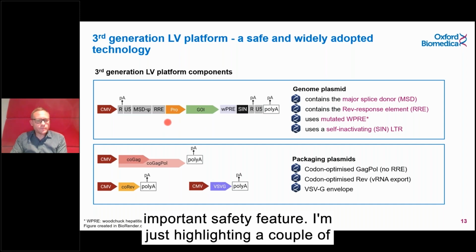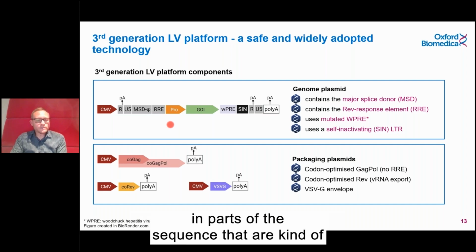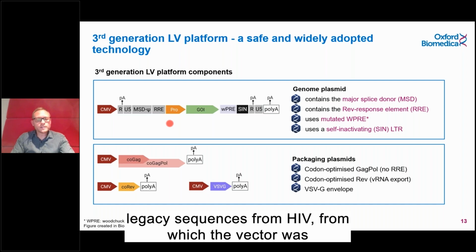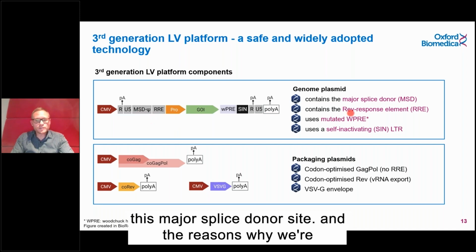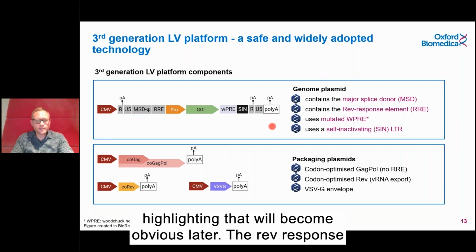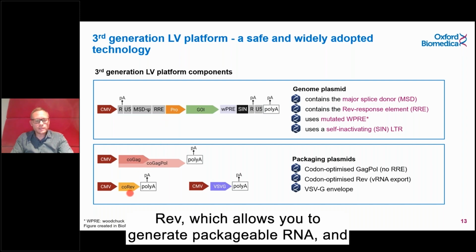I'm just highlighting a couple of key cis elements in here. So sequences that are retained in parts of the sequence that are legacy sequences from HIV, from which the vector was derived. And that includes the packaging region, which contains this major splice donor site, and the reasons why we're highlighting that will become obvious later. The Rev response element, so this element is necessary to be acted upon by Rev, which allows you to generate packageable RNA.